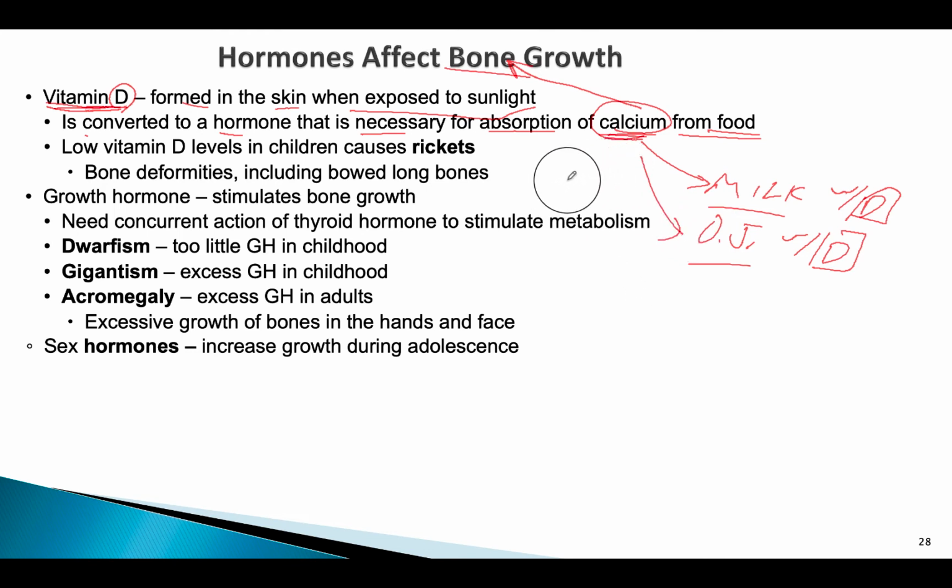So now what happens when you are low in vitamin D? People low in vitamin D are going to suffer what is known as rickets, and this is especially in children. Low vitamin D levels in children will lead to rickets. And what is rickets? This is bone deformities, including the long bones, meaning their lower extremities would look like a bow, right? So like this, this would be the right side and the left side, and now you have the trunk up here. So this would be bow-legged. This is known as rickets, and this is due to low vitamin D.